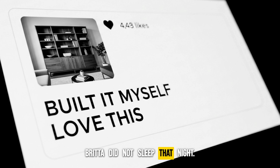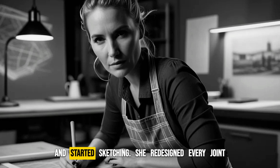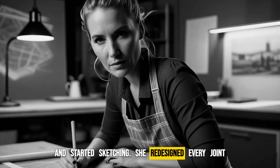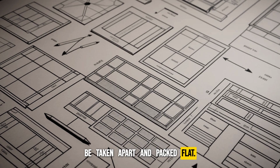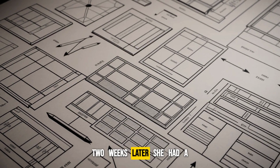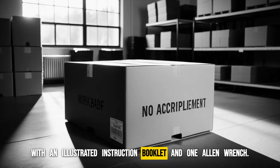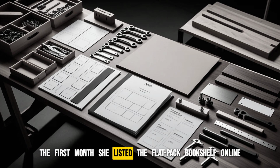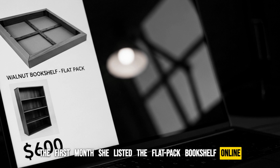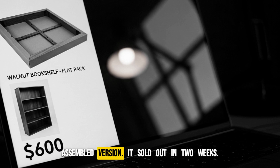Britta did not sleep that night. She stared at her bestseller, the walnut bookshelf, and started sketching. She redesigned every joint so the whole thing could be taken apart and packed flat. 2 weeks later, she had a prototype that fit into a single box with an illustrated instruction booklet and 1 Allen wrench. The first month, she listed the flat-pack bookshelf online for $600, $200 less than her assembled version.